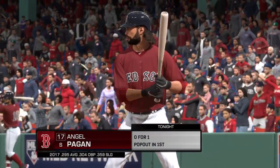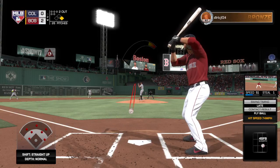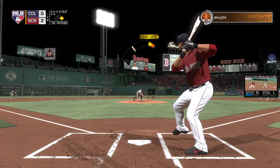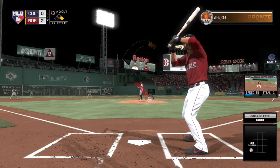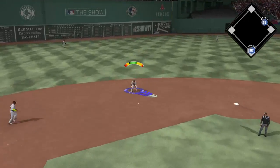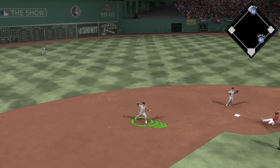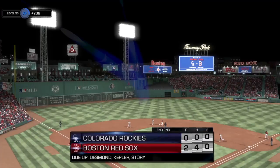Up next for the Red Sox. Digging in for his second at-bat, Angel Pagan. 0 for 1 for him here in this one. Here comes the first pitch. And a changeup here misses off the corner to start him out. It's ball one. Soft liner towards short. Throw on to the first baseman Morneau, and the inning is over.